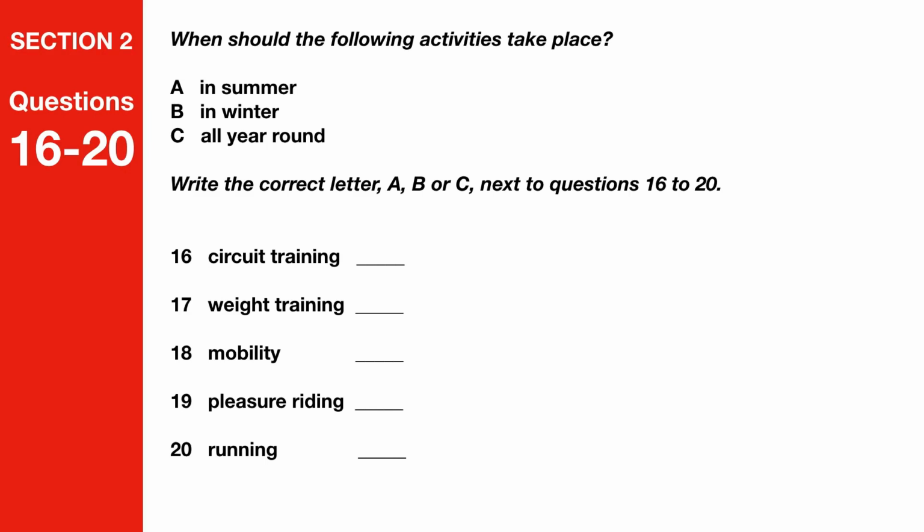Another important activity is pleasure riding. Perhaps this doesn't sound so important to you, but you don't race all year, and when you do race, it's pretty hard riding. So you can sometimes forget that cycling is actually basically a fun thing to do. So, when you hang up your racing bike at the end of the summer, get out another bike and go for some gentler, enjoyable rides during the winter.